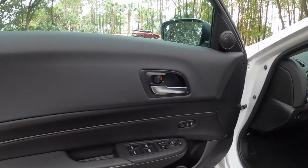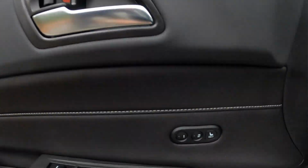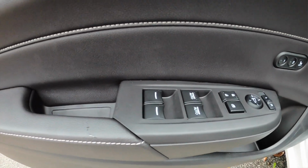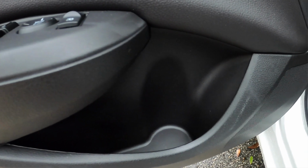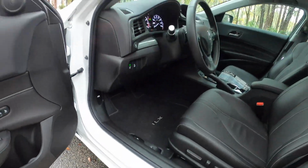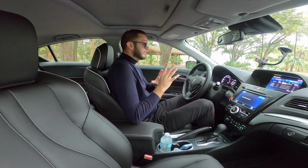Door panel, harder materials are going to be on the top. You're going to have the memory for the driver, 1 touch up and down, no dual pane windows. You'll have the contrast stitching with the leatherette. Storage here is going to lack a little bit. When you're comparing it to the rivals, you could really only fit about 2 16.9-ounce water bottles, so you can fit a little bit more there. But I mean, for the most part, it does its justice.